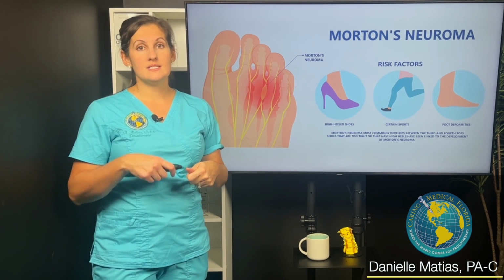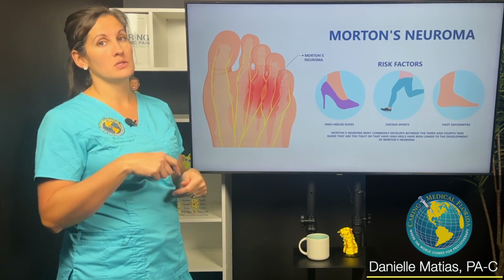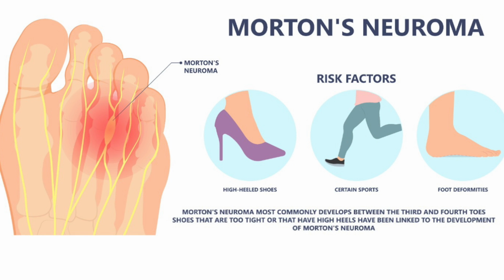Most often what we see in our office is people that have Morton's neuroma that have failed other types of treatment. So they've failed other types of injections like steroids, they've tried changing their footwear, they've tried changing their activity, but this condition still persists.